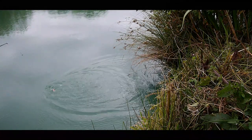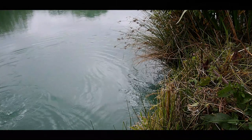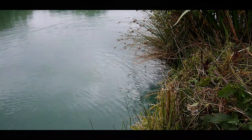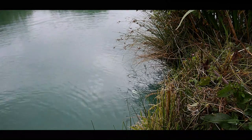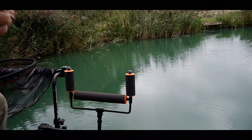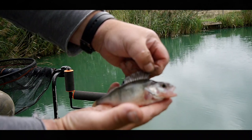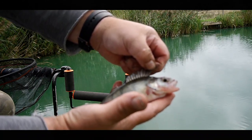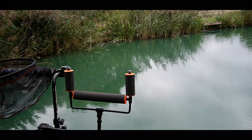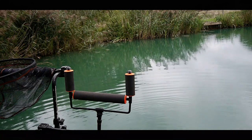A slightly bigger perch. Everything's turned up because of the worms. Slightly better perch, guys. Red fin, as they call him over in Australia, but look at the size of his eye. Just built for predatory action, they are. Right, seeing as the slightly bigger perch has turned up there, I've been feeding maggots for quite a while. I'm going to put a decent sized piece of worm on.